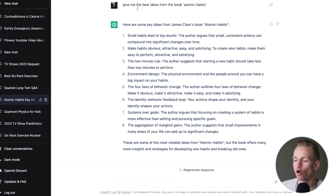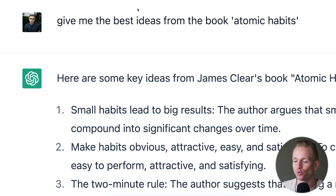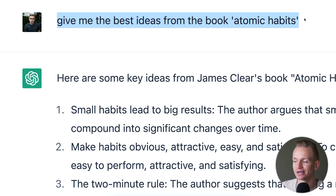Next amazing use case, and again, I use it all of the time, is to summarize text. And basically what you can do is give ChatGPT, let's say, a long blog post and you just want to get some main ideas. As I did in this example, I asked ChatGPT, give me the best ideas from the book Atomic Habits.